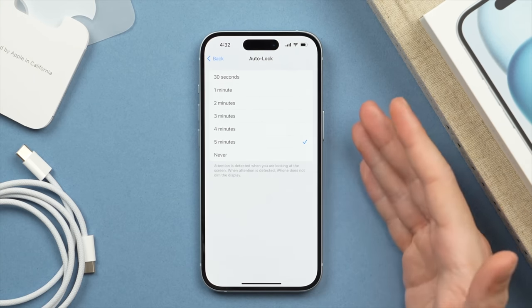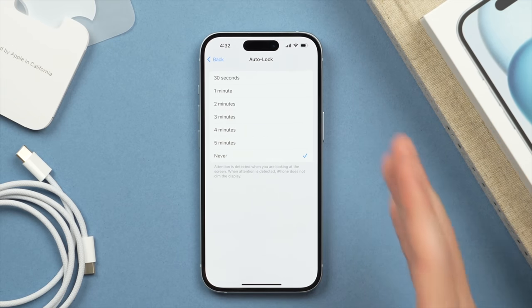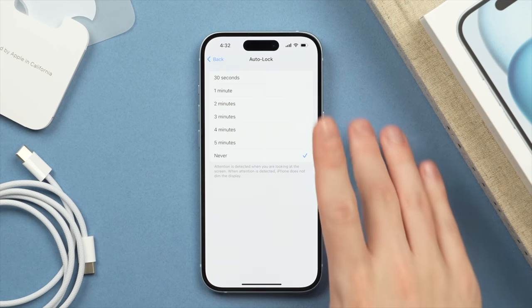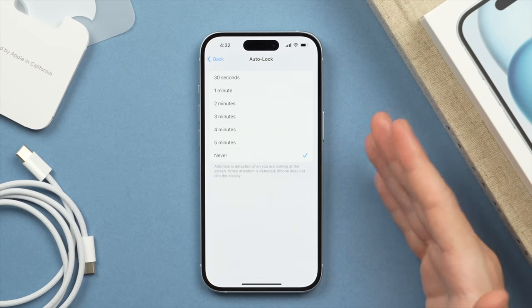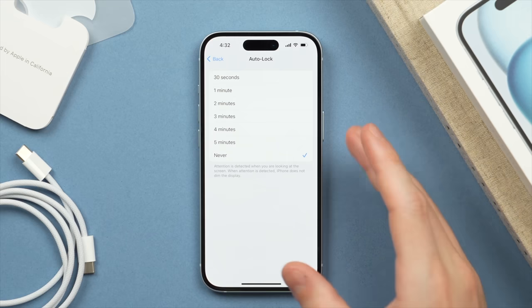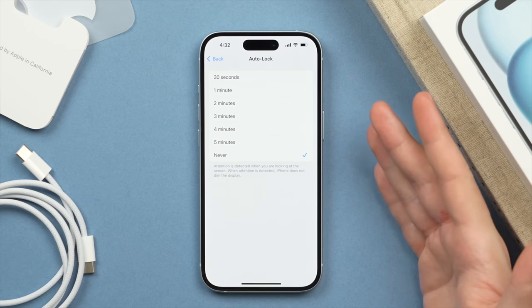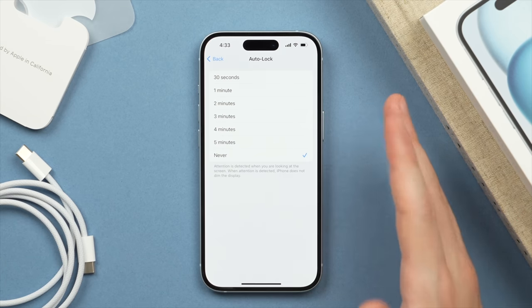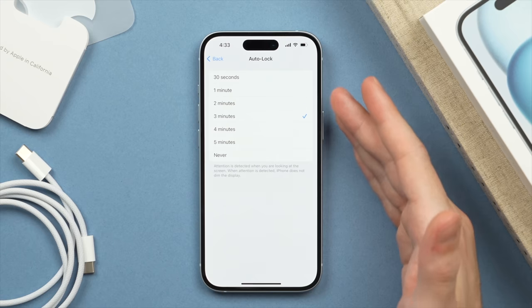Next, we have the auto lock function. Now there's really one option here that I highly recommend anyone to avoid, and that is the never option, as iPhones now have OLED displays, which are great. However, they are susceptible to what is called burn-in, and that is if you leave your phone screen on the same static image for a prolonged period of time, say for many hours, you can get what is called burn-in, in which you actually get parts of that image permanently burnt into the display. And essentially, this will damage your screen over time, and if it gets bad enough, actually require an entire replacement. So my suggestion is you want the sweet spot to be around two or three minutes to make sure your phone does sleep.